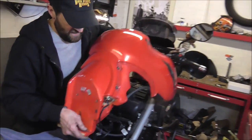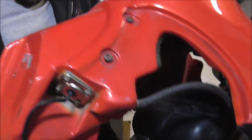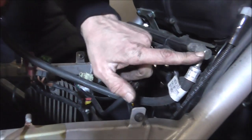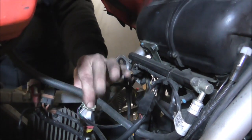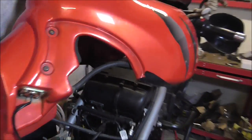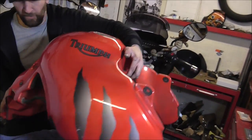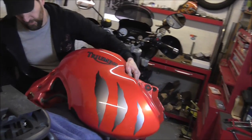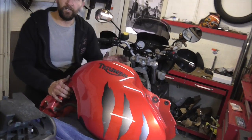Now, if you look underneath, you see that all that's connected, if I can stand it on there, is this. Just this fuel hose to the fuel rail. So I'm not going to disconnect and disturb that, because I don't have to. You're given enough slack. You can run it like that. Pull the tank back, and without pulling on it, there. Stand the tank, literally.